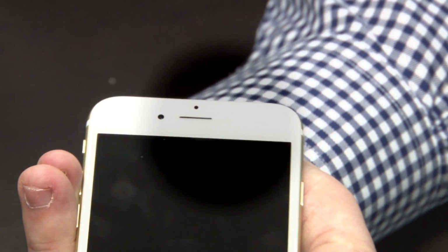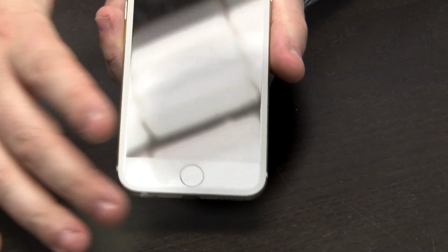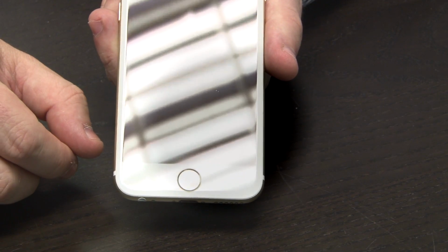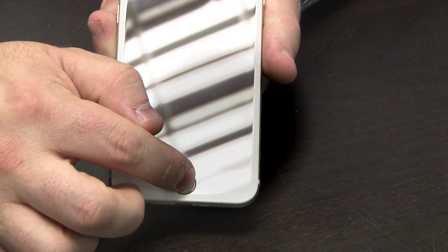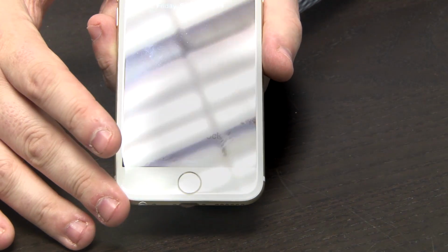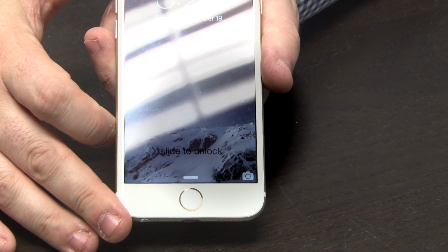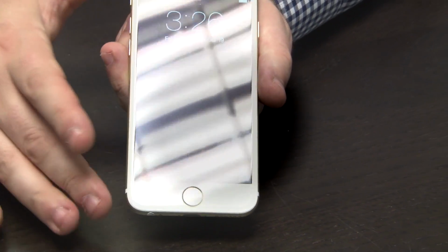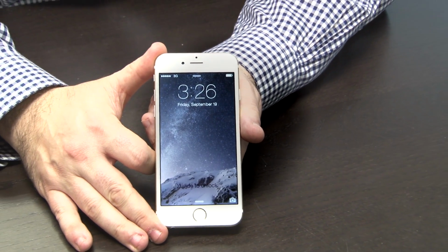Again, it does have Touch ID, and the one thing I will say again about Touch ID is, as a mobile phone security expert, I fully recommend the average person use Touch ID over a password. We should always be using a password on our smartphones. It keeps the data more secure, it keeps it encrypted, but using Touch ID will prevent people from looking over your shoulder and getting your password.